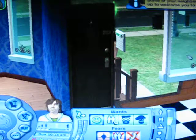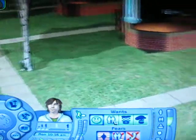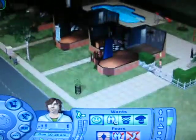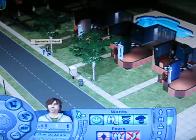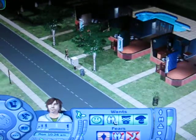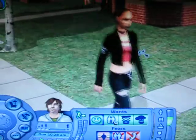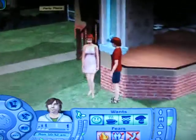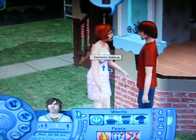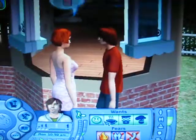Alright. Some of your neighbors have shown up to welcome you to the apartment. Okay, so got some visitors. Where are they? There they are. We got Danielle Lillard. Anyone else? Is that it? Just this woman? Oh, there's Geek, and there's... Oh my god. This is Danielle Dana. It's my custom sim.